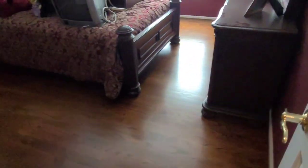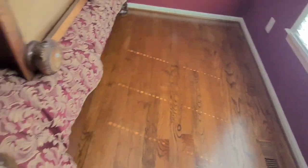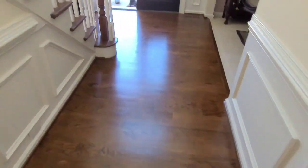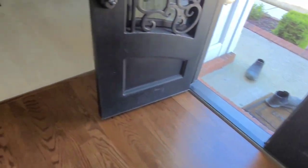Everything turned out really, really nice, and he's happy with it. So I'm in the process of putting the second coat on now. Footprints, wet footprints right there.